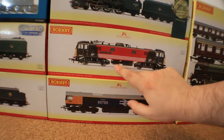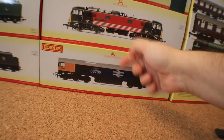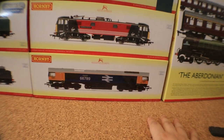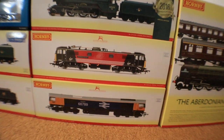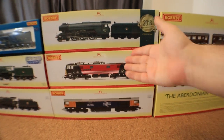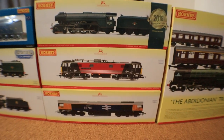Both of them are fitted with DCC, so they both have working lights, because if you guys remember, I actually fitted the lights myself in the Class 66, so I've never done that before. But only the 66 has sound, and so does the Flying Scotsman, but this sadly doesn't have sound. But it's an electric train. I mean, what can you ask for more than working lights on a modern, well, not modern, because these were made in the 80s or 1970s, I think. I don't actually know. I need to work on my train history.